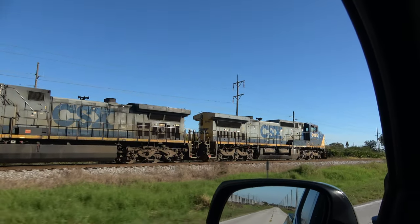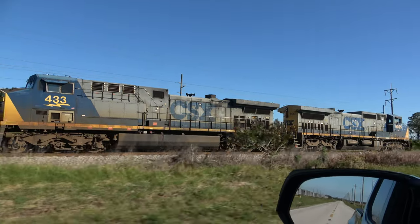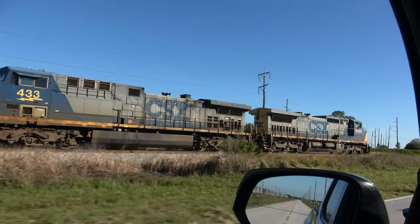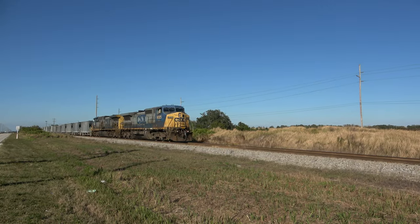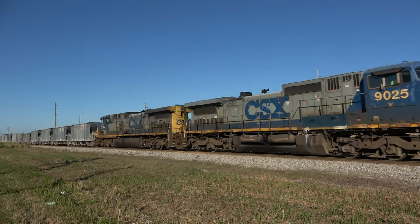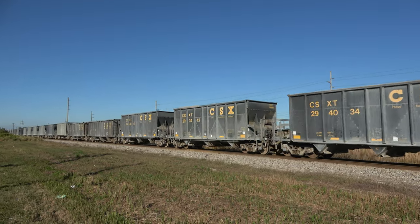Agrock is where CSX will hand the train over to Mosaic, whose private railroad will take the wet rock another 8 miles to their massive Four Corners mine. Four Corners will turn the wet rock into some sort of finished product. I think most of the facilities down here make fertilizer. From there, it's really anyone's guess.